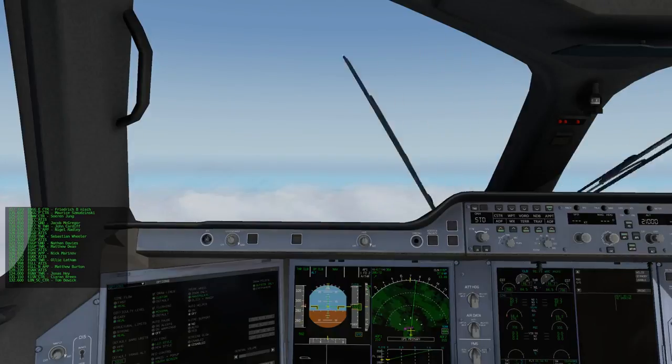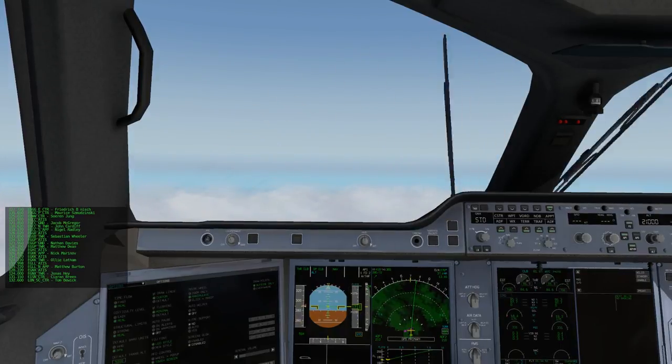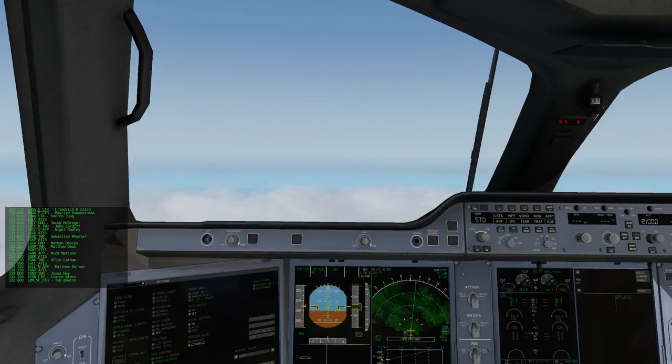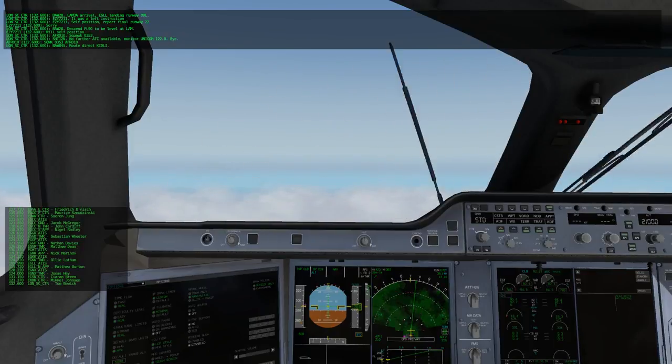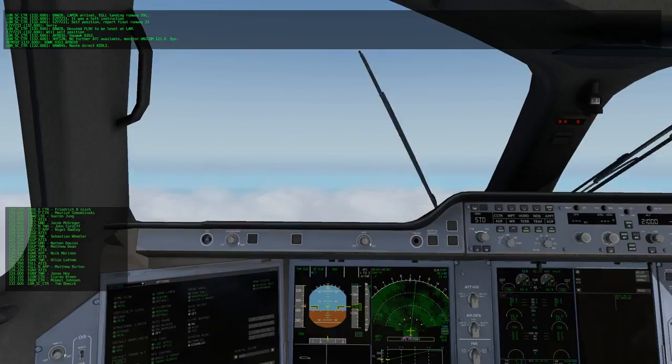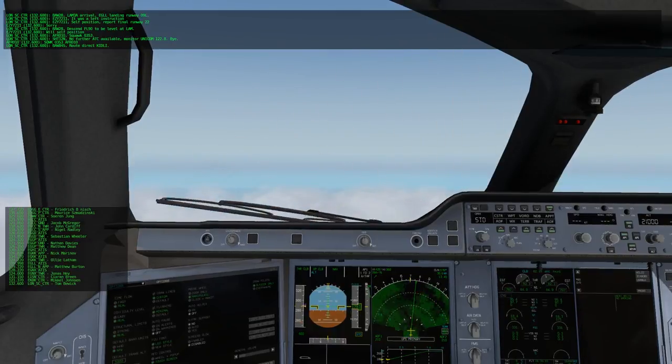London Control, good evening. Speedbird 845. Don't think there's more ATC. Speedbird 845, London, thank you. Route direct to Kidley as per your flight plan, please. Roger, direct Kidley, Speedbird 845.